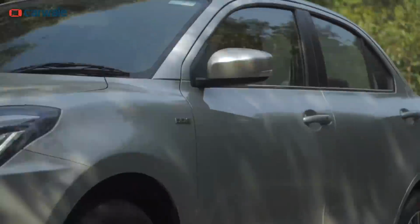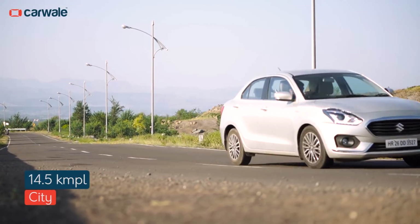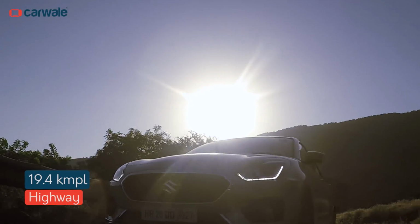So Abhishek, we are driving the Dzire now, and it's a brand new car, but the engine is still the same, the 1.3 litre. So has the performance changed really? So basically Maruti have stuck with the same engine. It's the same 1.3 litre DDIS unit, putting out 74 bhp of power and 190 Nm of torque. But what's changed majorly is the chassis. It's a lot lighter than before. The car weighs under a ton, and that translates into major gains when it comes to performance and mileage.